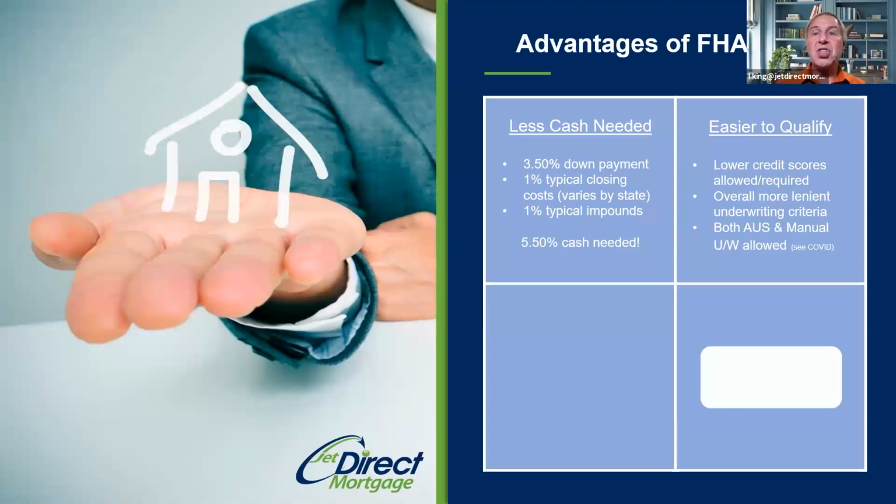So what we have seen since COVID is a huge change in credit score requirements, and a huge decline in manual underwriting. There are many lenders out there, including Jet Direct Mortgage, that do not do manual underwrite loans of FHA loans right now in today's market. Do I think that's going to change? Oh, of course it's going to change. Frankly, I'm a little surprised it hasn't changed by now, because our credit requirements have gone almost back to normal. More about that in a couple of minutes.